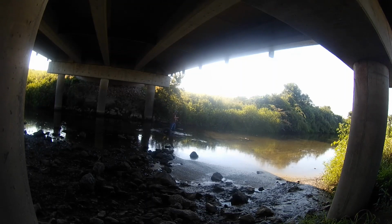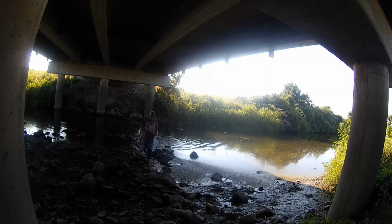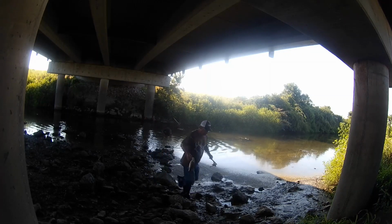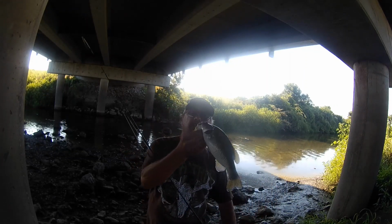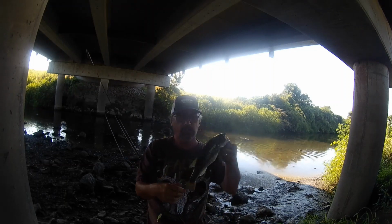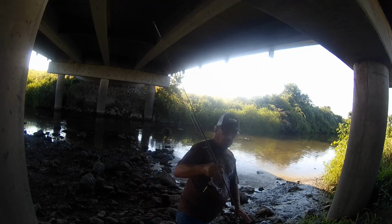Come here, Benedict. Now, if I would have never hung that rod up, I would have waited up there and got this fish. Nice little bass right there. He's a cute one. Healthy too. Later, fellas.